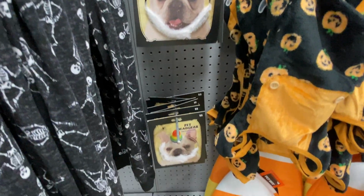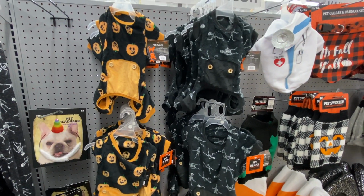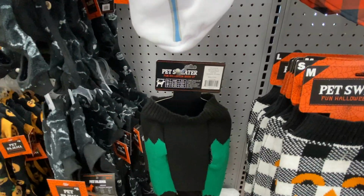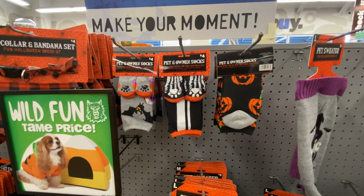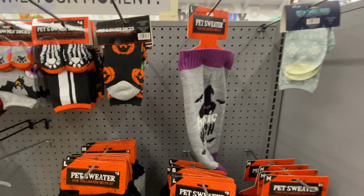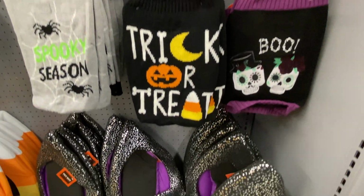Of course, the cute little French bulldogs, they always need a good costume for Halloween. Little house for them. They could be, I don't know, what is that? I don't know, but there's a doctor one, there's a Frankenstein, just some fall things. And then over here is where you can get your matching socks. So you and your pet can wear socks for Halloween. I'm sure your dog will just absolutely appreciate that.